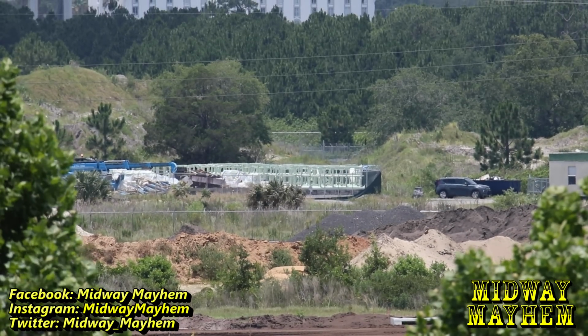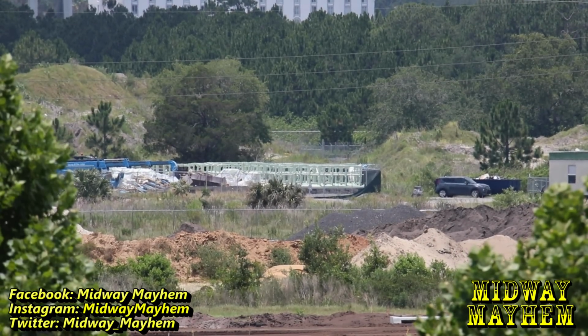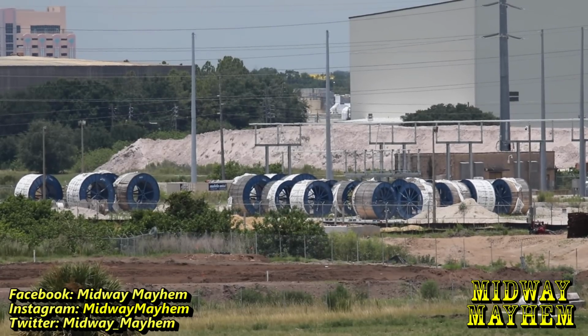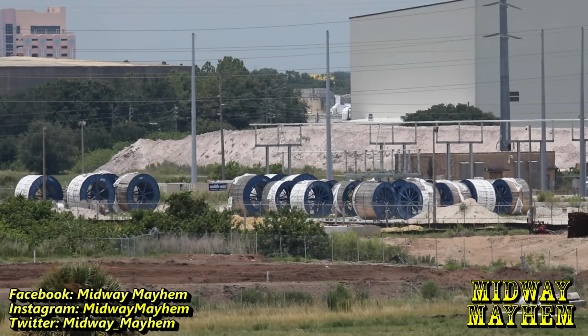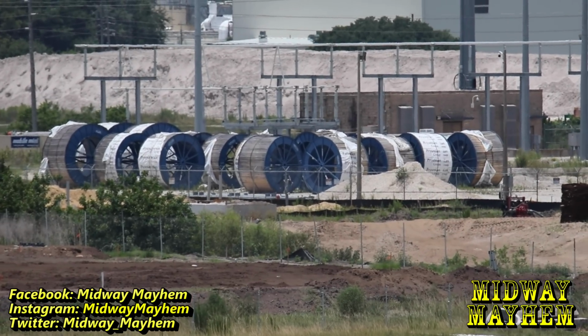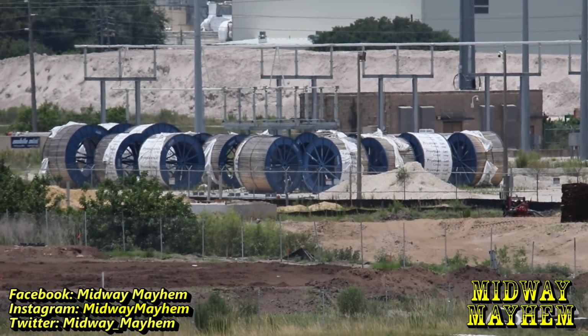Speaking of track, some of the Yoshi track that we showed you in a previous update. Here's a quick look. And whatever these things are, no clue, but they're big and there's a lot of them. And a little closer view of those spindles, turbines, whatever you want to call them, I have no idea. They're big.